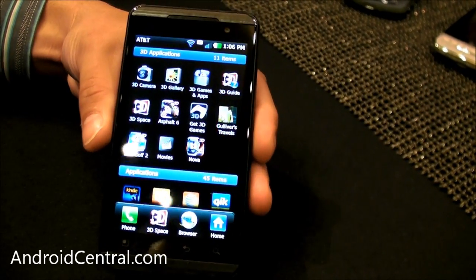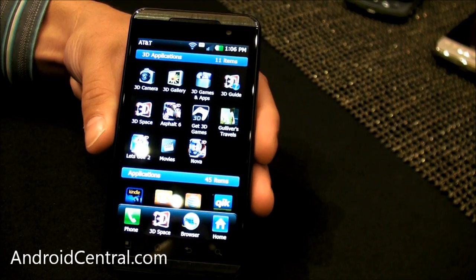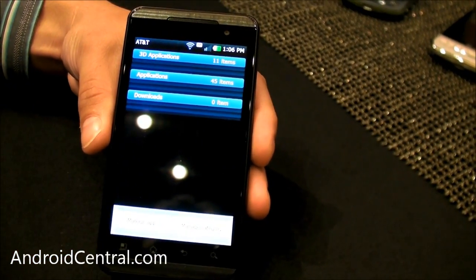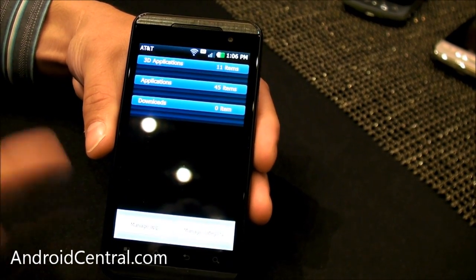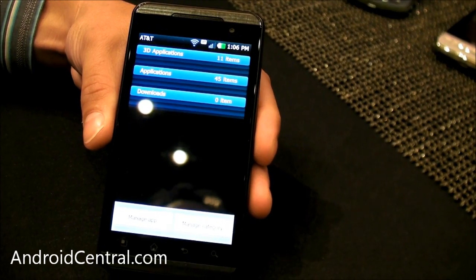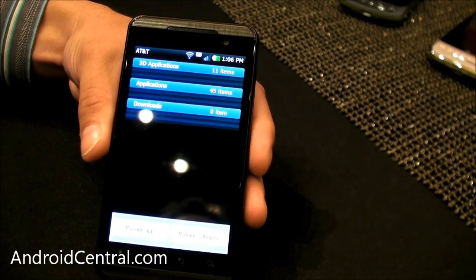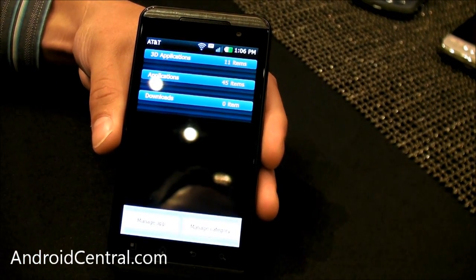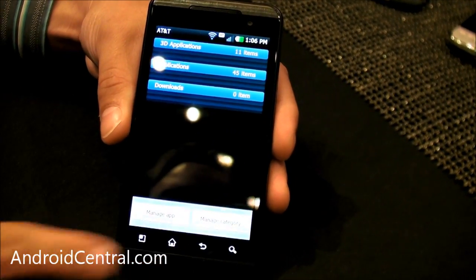We've also put a little bit of a UI on there. It's not very, very heavy. It's very, very light. Pretty much pinch zoom, so if I'm in my applications here, I can create folders. This also works in your contacts. It'll work in your calendar. It'll work in other apps such as your email. You'll be able to configure those with pinch zoom as well.